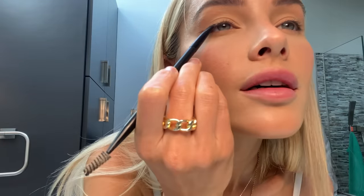Okay. Now I'm gonna take a brush like this and I'm gonna go in with this color right here and a little bit of that one. And I'm just gonna go. And then I think, okay, so for today, what I'm gonna do is I'm gonna take the opposite side of the spoolie, which is actually an eyebrow brush. I'm gonna take this, I'm gonna do this brown color right here, and this one. And this thing makes it really easy to make just a little wing right there.